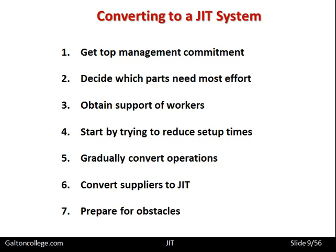But also prepare for obstacles. There will always be obstacles. People who don't want to cooperate, managers who don't see the need to change over the system, perhaps production personnel who are familiar with the existing production layout and system and don't want to learn a new one. There are always obstacles. They'll always appear within organizations.